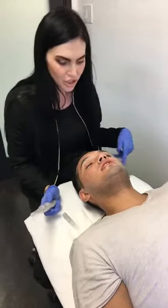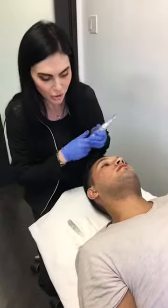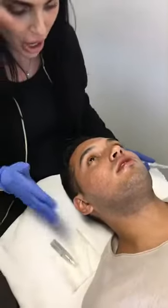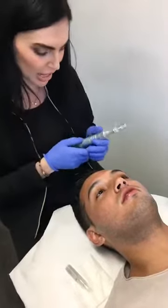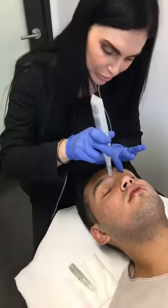You can tell that this gentleman takes very good care of his skin, has nice even tone, but has a little bit of acne scarring throughout the cheek. He's also a skin type 4, so with the higher the skin type, the more we have to worry about hyperpigmenting, but with microneedling, it's so superficial that we don't. So we can treat all different types of skin types and get good results. So here we go.